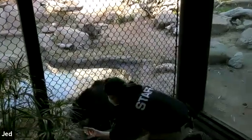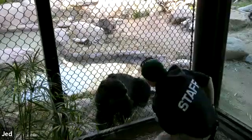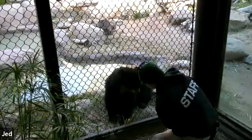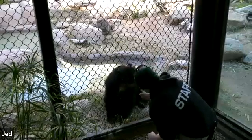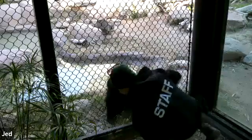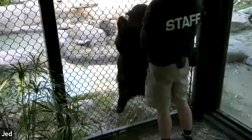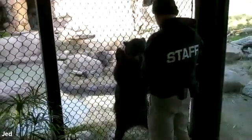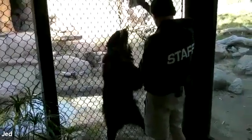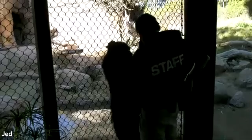The training really allows us to be able to get that good look at the animal. And again, it's all voluntary, so she could walk away at any point if she wanted to. But she really enjoys the interaction that she has with her keepers. And you can see with this stand behavior, this gives us a really good look at her belly. This gives us a really good look at her muscles, at her paws, at her claws.